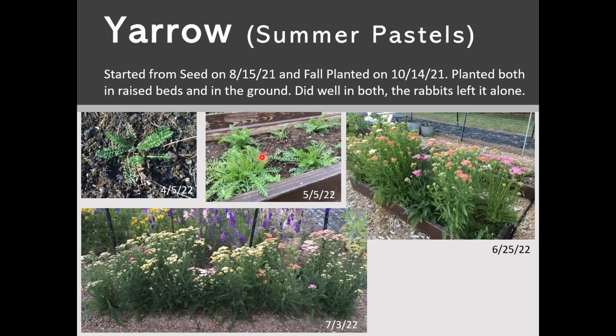I did them both in the raised beds and in the ground. I lost more on that west end of the garden where I lost some of the feverfew, but what did survive down there, I used to fill in the 1 or 2 that were missing in the raised beds and the few that were missing in the ground on the east end. They're super drought tolerant. This is the east end of the garden. It's in the ground. It wasn't mulched, and I didn't water it at all. And this is what they looked like in July. So they're very drought tolerant.